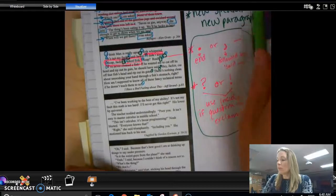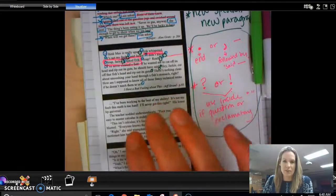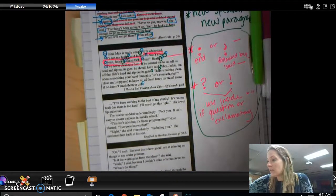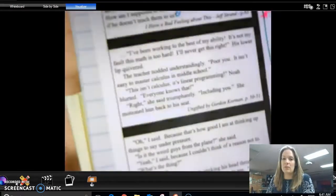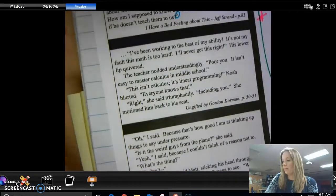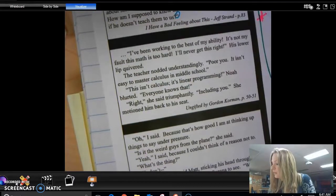So what you're going to do, there's other fancy things. I don't want to say you're never going to use something else, like if someone's being interrupted, there's things to do. But what we're going to look at specific on here is when do I use a period and when do I use a comma? Because that seems to be what people are coming up confused by, and that's fine. So here's where we're going to look.